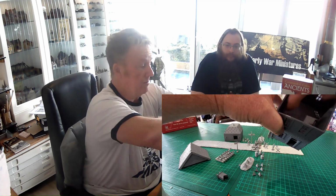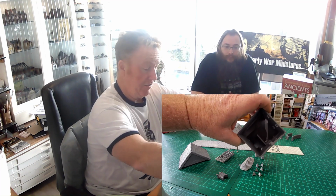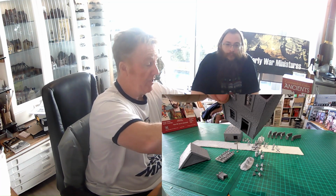Inside you've got a pop-in floor. I'm trying to hold that there so you can see it, a pop-in floor. And you can see the interior detail, hopefully will come out on the video. And 2 doors. So simply all you've got to do is put the doors in, open or closed.